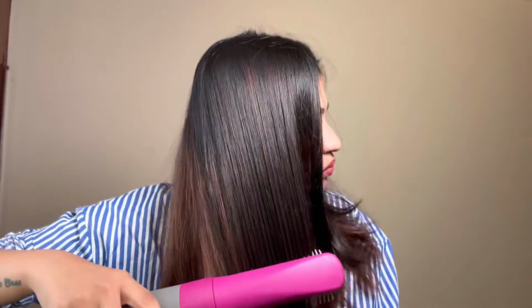In first speed only, it's so much like windy. It's a little difficult, I feel, if you're planning to straighten your hair. Okay, pretty good. See, this is my hair without the combing, and this side I tried combing it, and it is working pretty well.